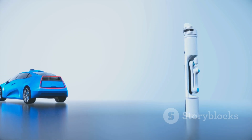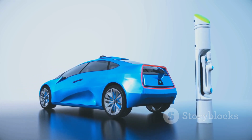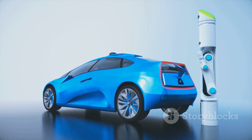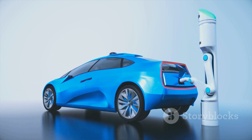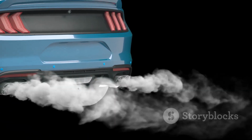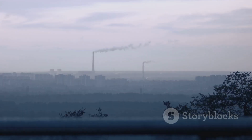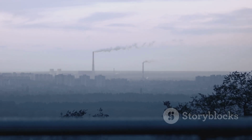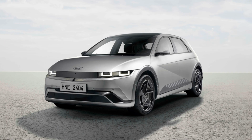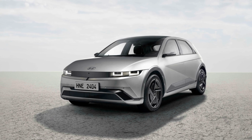As we look to the future, it's crucial to compare the environmental impact of nitrogen and air engines to that of traditional combustion engines. Combustion engines, which rely on burning fossil fuels, are notorious for their harmful emissions. They release significant amounts of carbon dioxide, nitrogen oxides, and particulate matter into the atmosphere, contributing to air pollution and climate change. In contrast, nitrogen and air engines are celebrated for their zero-emission operation.